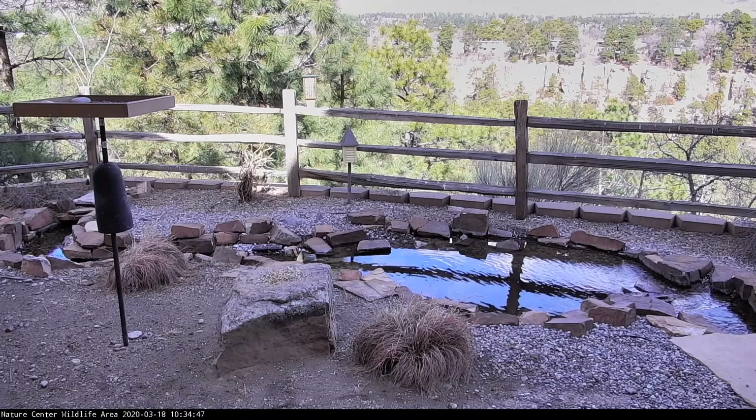Oh, I see a white-breasted nuthatch. I got interrupted mentally here because there's a white-breasted nuthatch on one of the trees down in the canyon, and I suspect he'll make his way up here pretty soon.